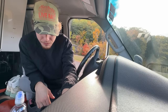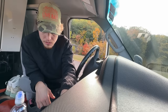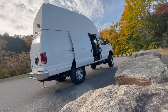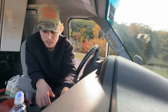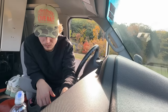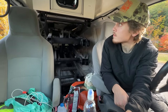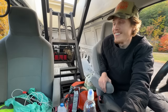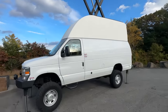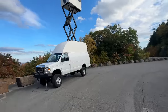My level says left front should come down, so left rear down. This is hilarious. Look at this vehicle.